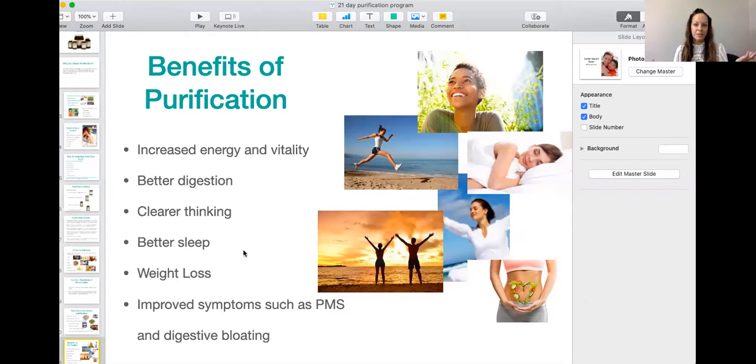Most people experience some amount of weight loss between 5 and I've had someone lose 21 pounds. So somewhere around there. I don't typically do this for weight loss, but you probably will lose some weight. And it can improve your hormonal balance. So if you have PMS or you're struggling with menopause and hot flashes, things like that, that will improve. And if you have digestive bloating ever, that will probably improve as well. And there's so many other benefits, but those are just some of them.